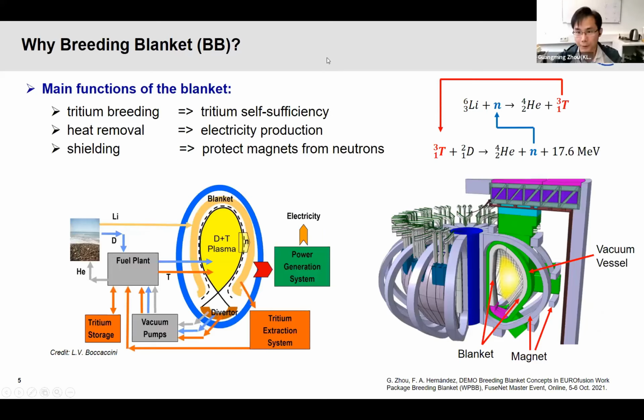Here I showed the reaction of producing tritium. This DT reaction from the plasma will produce a helium and a neutron. Then this neutron can be used to react with lithium-6. With this reaction, we can produce tritium. And the produced tritium can be recycled and injected into the plasma. This is the full fuel cycle.